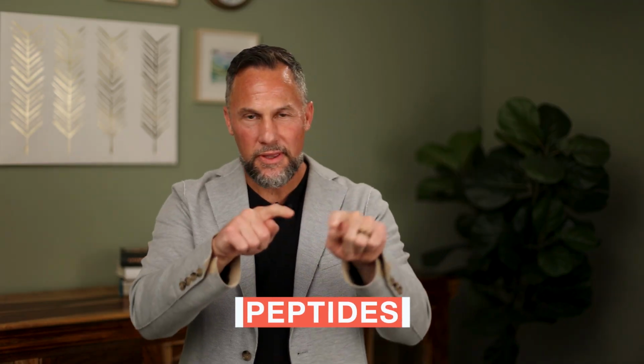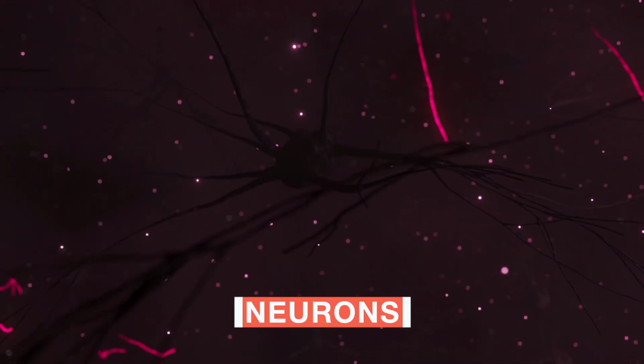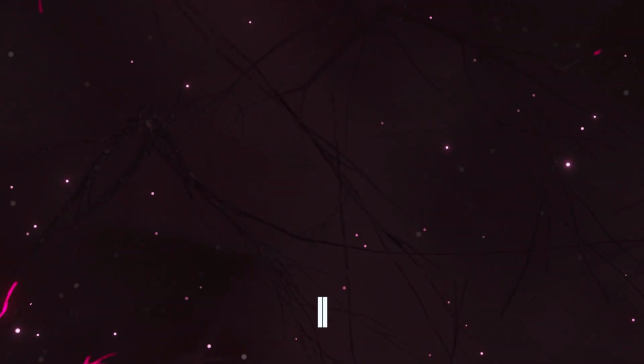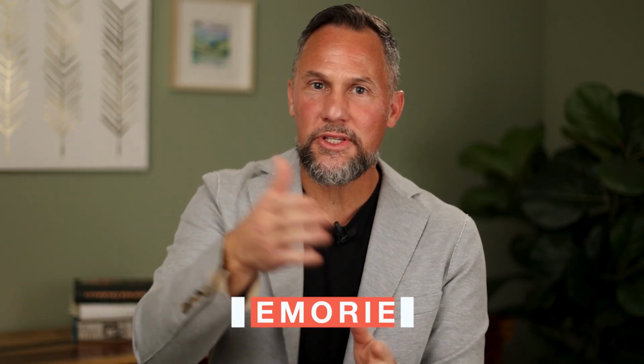So the first thing that we've unwrapped is this capability of using unique protein structures called peptides. So if you think about how the brain is networked, you have all these neurotransmitters going on. You have trillions of neurons, and these neurons, when they fire, they create this nice little synaptic message, and that's how we form memories. And if you can reinforce those synaptic clefts, or these synapses, that's when you can start getting new patterns and new behaviors.